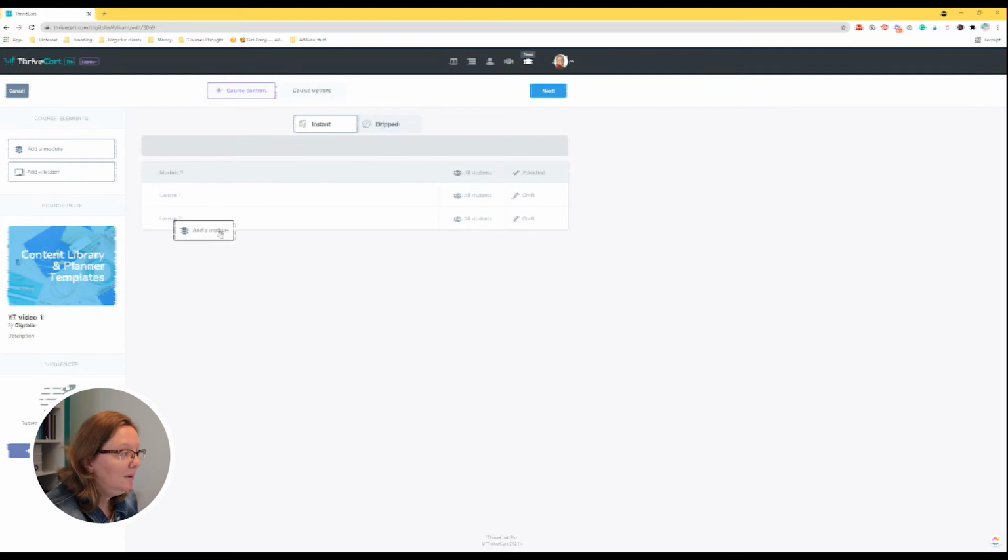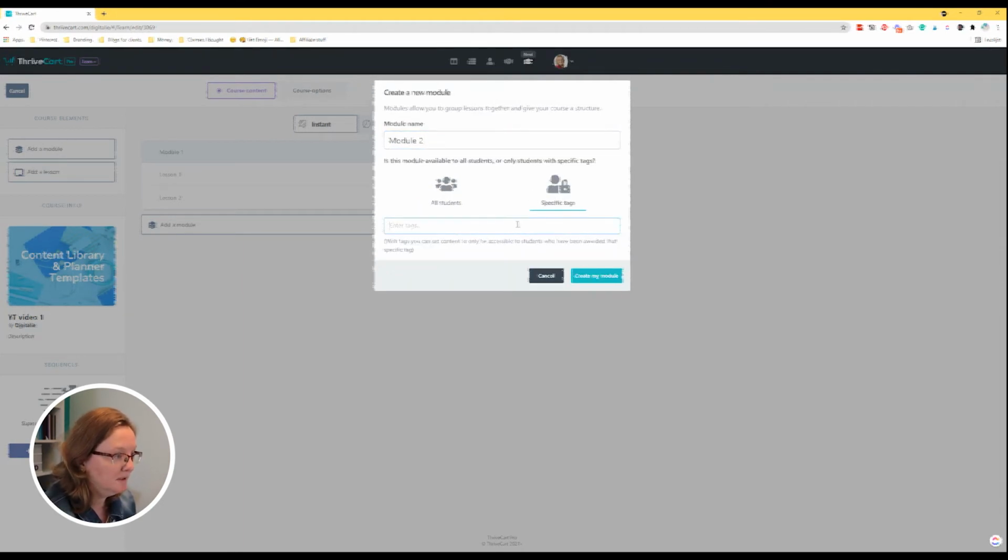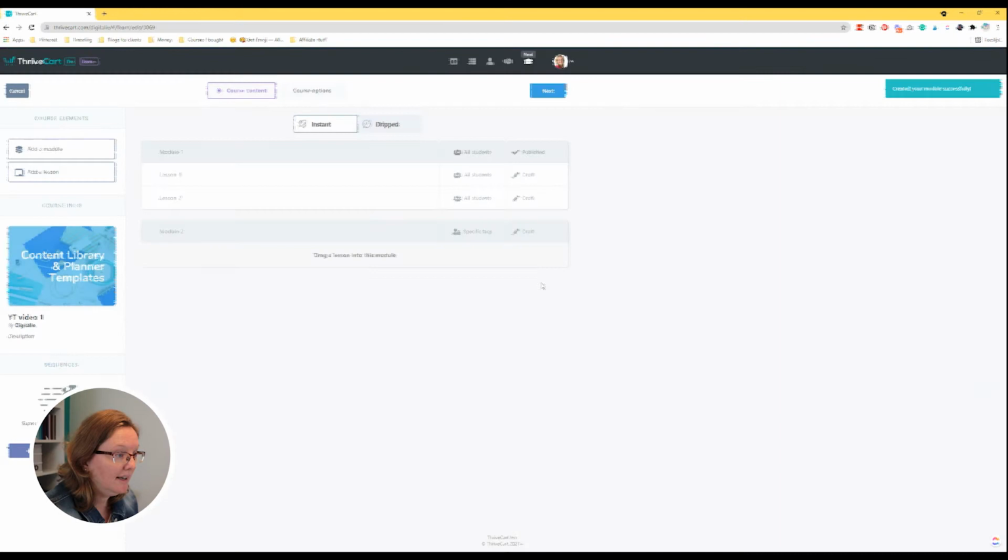Okay, so before we were talking about tags. Tags are a label that you can give to certain people that do certain things so that you can make other things happen. So let's say we have a second module. And this module isn't available to just anyone. It's only available to people with specific tags. So you can have the tag affiliate sales, so you're coming from one of my affiliates, or you have a tag module one, which means you finished module one and then you have access to this as well.